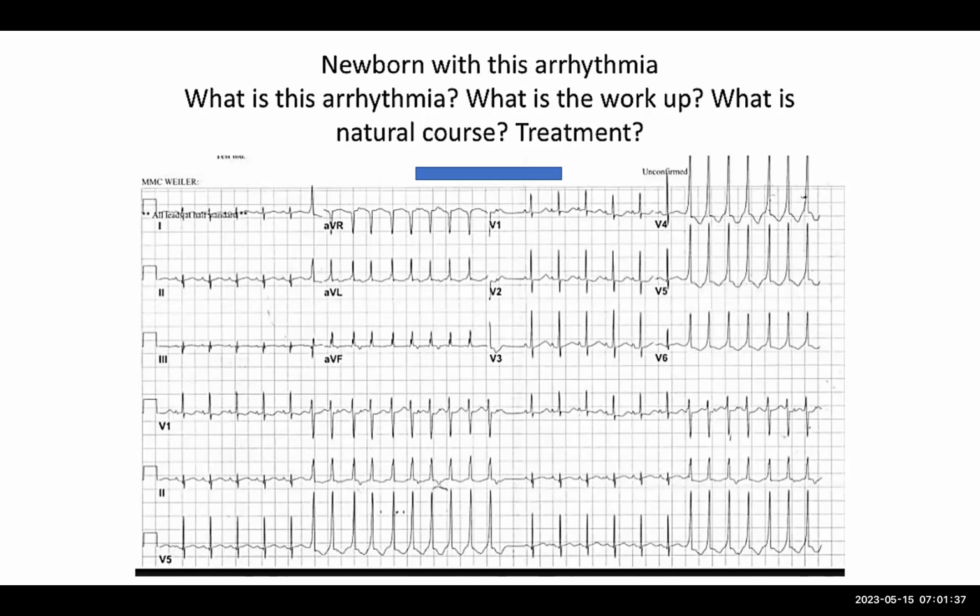So looking at the rhythm, because initially it looks like we have sinus rhythm, but then starting the 6th beat, it's not. We have a narrow complex tachycardia. Well, wide. Yeah, okay, wide.